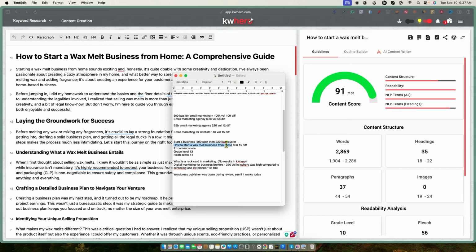Now, back 6 months ago when we wrote this article, we got a 91 content score as well. So we exactly matched what we got 6 months ago. But there are some different things that changed. We did get a grade level of 10 on this one, a huge improvement compared to a grade level of 13 6 months ago with less content. So they definitely have done something to improve the writing.